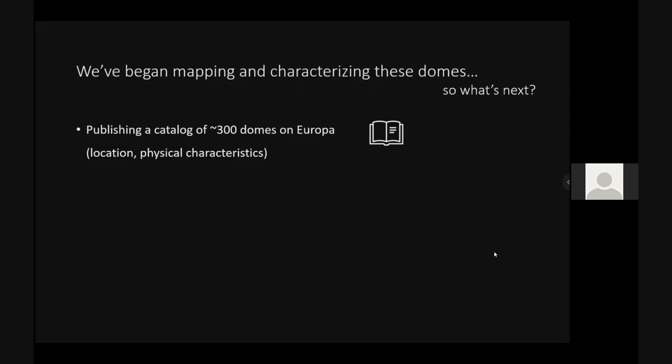And then hopefully it can be used to start answering some of these bigger questions that we had about what is the rheology of the cryolavas. Can they tell us anything about the composition of them or the internal structure, those sort of things. So this is really a first step into getting to that place.